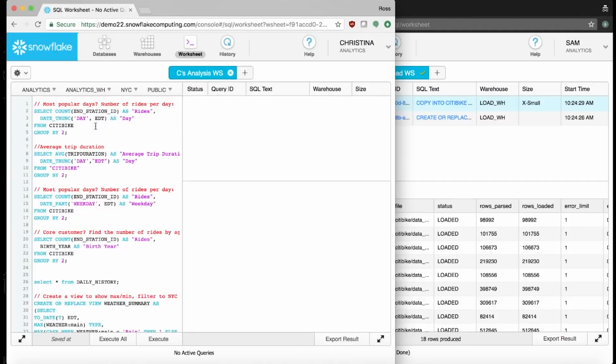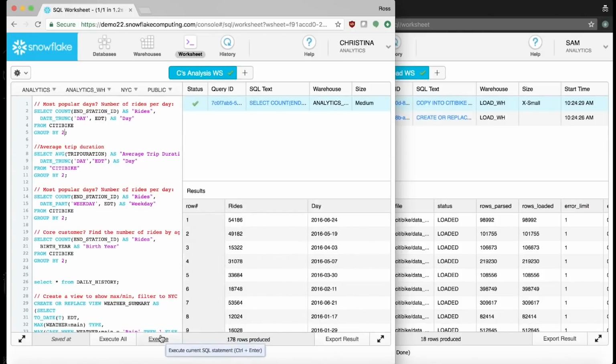Using the data source Sam just loaded, Christina hopes to learn how Citi Bike can get more riders and investigate any meaningful drops in ridership as well. Christina uses standard SQL statements to do some exploration and sees the lowest days, the days with the fewest number of rides, are all clustered in February.